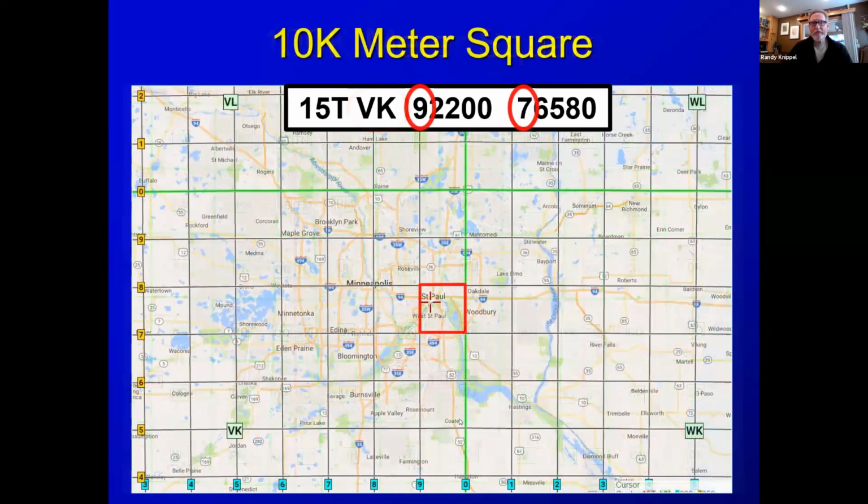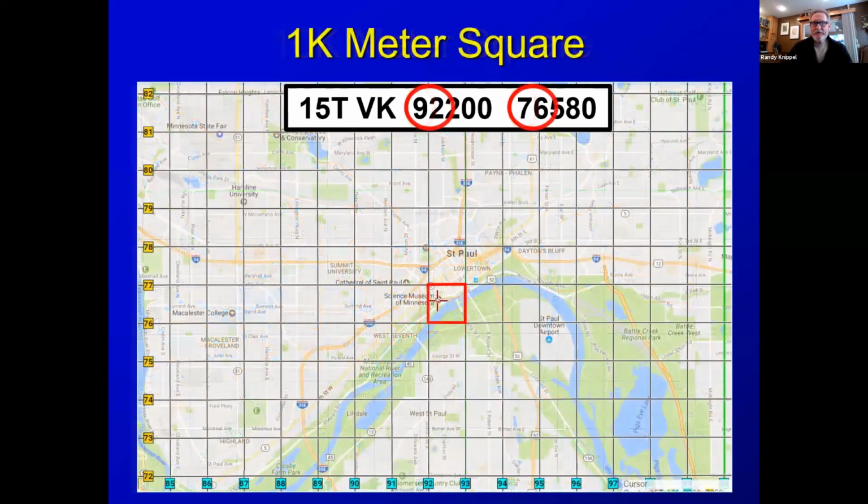And then we start to break it down further. So now we look at the numeric portion. When we're looking at the first two digits, the first digit in X and the first digit in Y, we're looking at a 10,000 meter square. And again, it's in the even 10,000 meter coordinates of the UTM coordinate system defined by the coordinates of the lower left corner. And the same continues. We add 2 more digits, and now we're at a 1,000 meter square. Again, even 1,000 meters on the lower left corner.